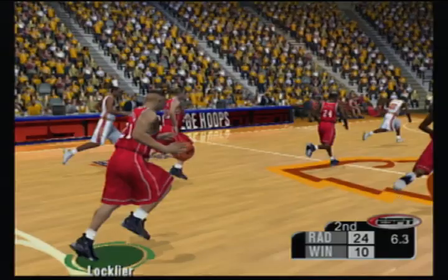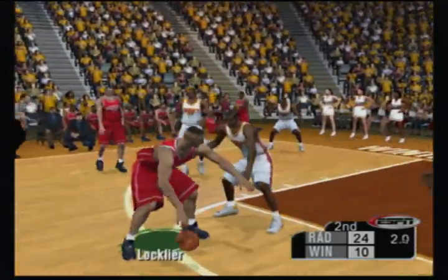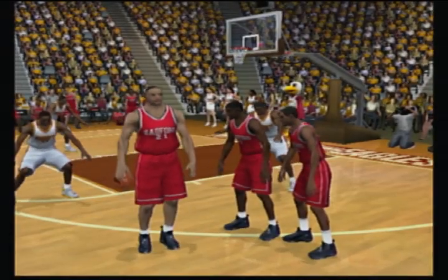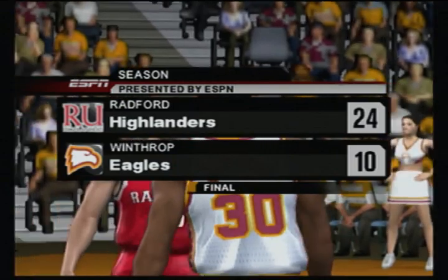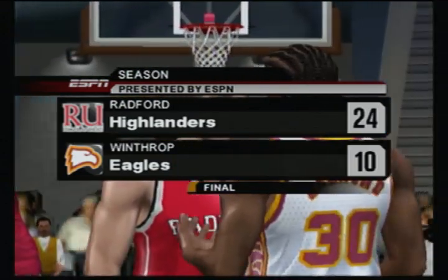Locklear rebounds the ball. Oh, cleaning the glass, Mike. What a great defensive board. Trailing in the second half, you've really got to play hard and go after rebounds just like that. That will do it for us. Your final score for tonight's game, 24-10.